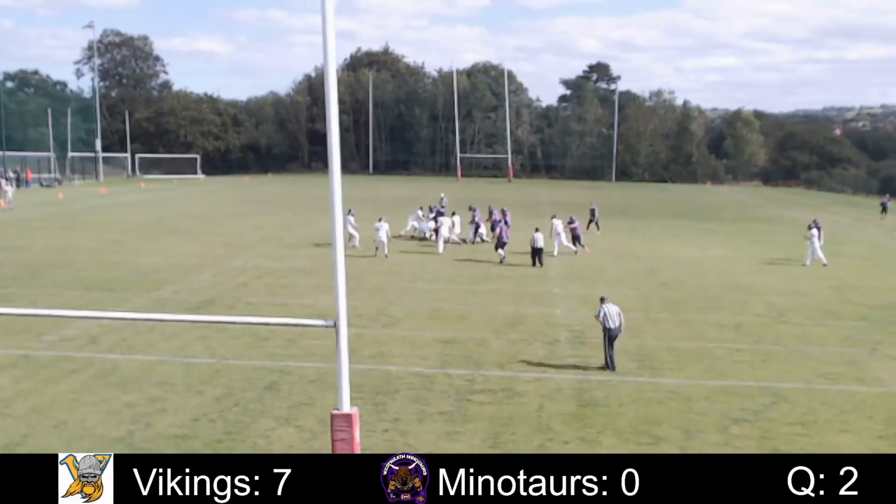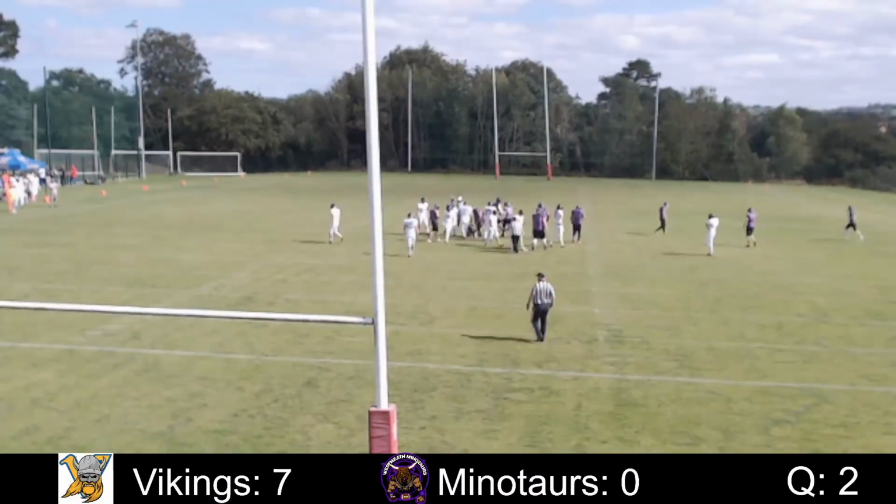Swallowed up by the Vikings defense. Another run stop by the Vikings D-line.